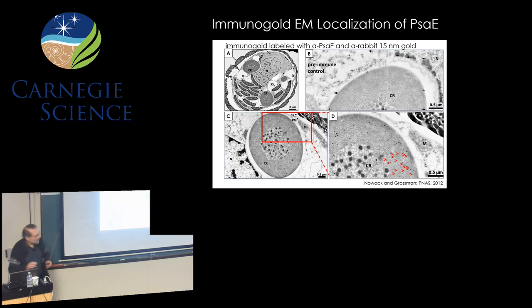Okay, so we did a very simple experiment initially, and that is we did immunogold localization of PSAE. That's encoded on the host nuclear genome. Is it in the chromatophore? If you look at the labeling, this is pre-immune serum, and you see very little labeling. This is the chromatophore. This is the cytoplasm of the host.